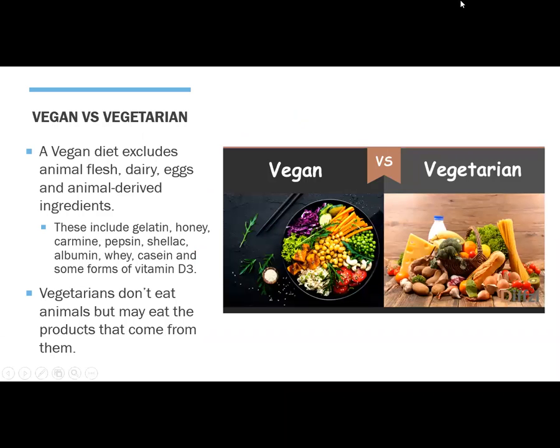So moving on, just getting into the differences between vegan and vegetarian. I've mentioned these a little bit on that last slide, but a vegan diet is going to exclude animal flesh, dairy, eggs, and animal-derived ingredients. Some of those ingredients would come from protein sources, such as milk or dairy or meat, and some might come from insects. So, for example, gelatin is derived from meat products, so that would be something that vegans would stay away from. Honey is from an insect. Carmine is also from an insect, and that is frequently seen as a red dye in some of our personal care products, such as lipsticks. So that would be something that vegans would avoid as well.